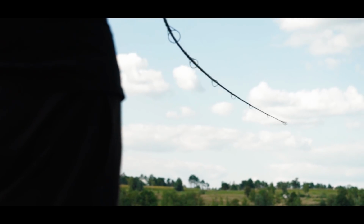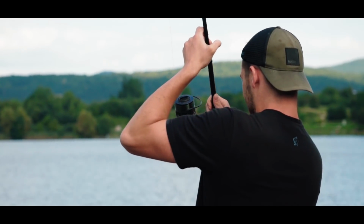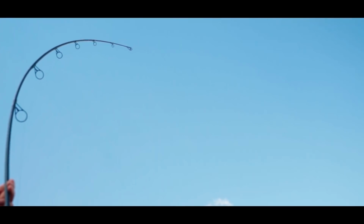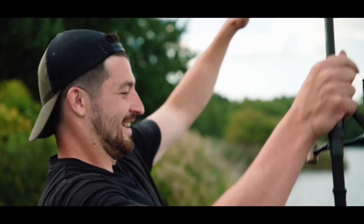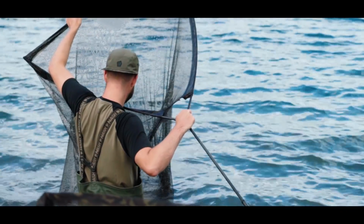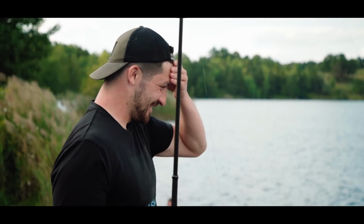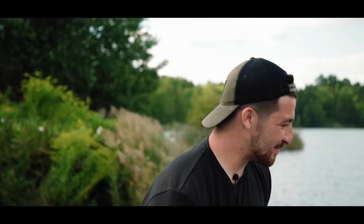This is nice, isn't it? Waves coming in, catching during the day. That's a lump. That's really big. That's massive, isn't it? That's big. That's really big, isn't it? I just saw its head pop up and the shoulders. PB? I think that's a PB.